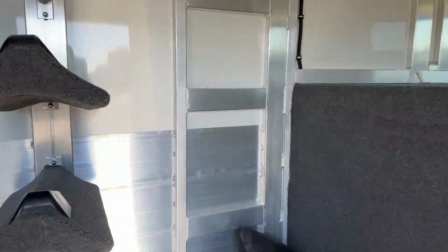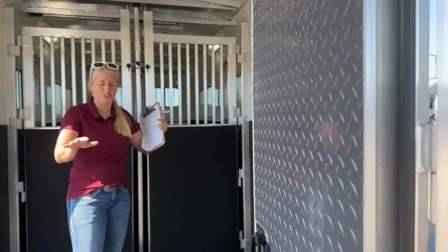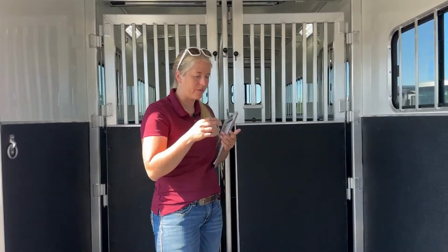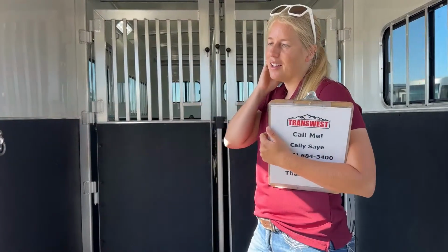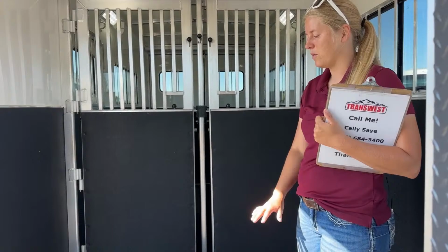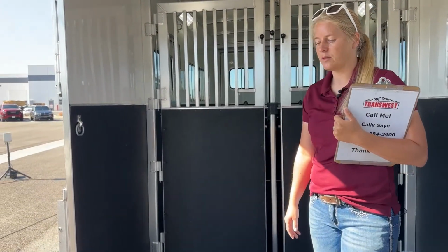So we're going to go ahead and walk through this pass-through here. Nice little option. Like I said, it kind of makes it a mudroom staging area. You know, I've even seen people throw coolers and refrigerators in this first compartment here. Just gives you a lot of usable space for if you're not having a horse in here full time, if you just want to haul them on the straight load stalls.